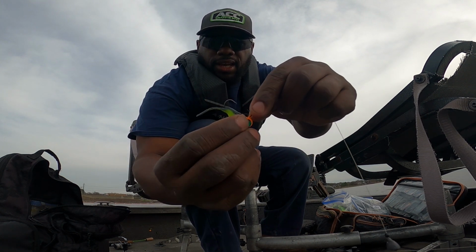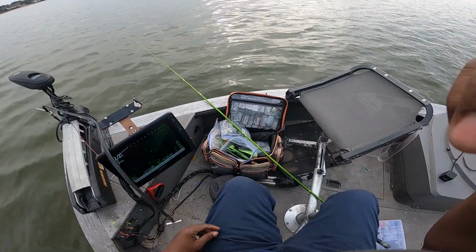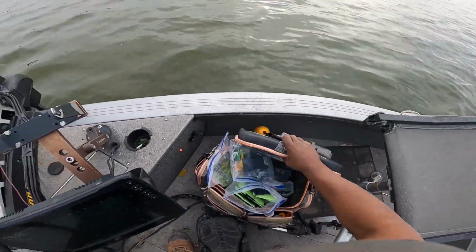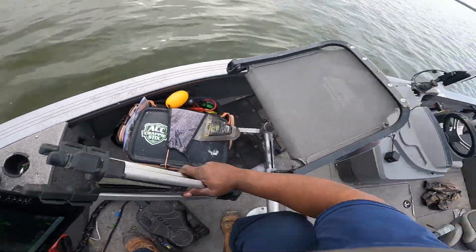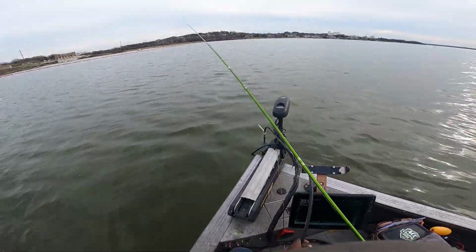Push them on right like that, and that's what we got, guys. Let's drop them down, see what they do. I am seeing suspended fish out here, y'all, but one thing about it, they could very well be sand bass.